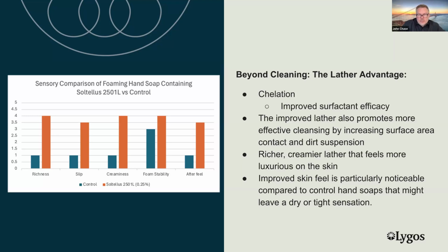And one area that I really did like the performance when adding Soltellus to surfactant systems was the after feel. So once you've rinsed your hands, for example, this is a foaming hand soap, and dried your hands, the feeling that it left was much more conditioned, more pleasant, less stripping and dry. And again, the panelists definitely felt that as well, for an added benefit.